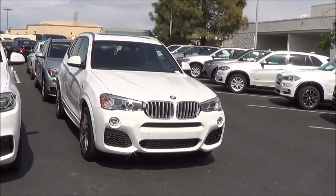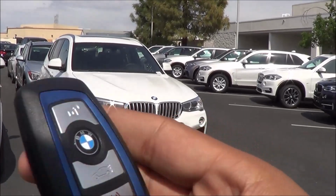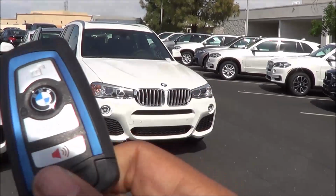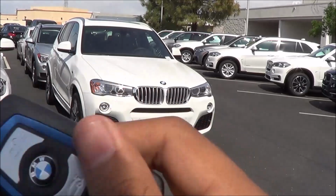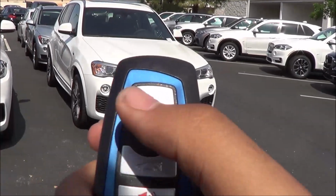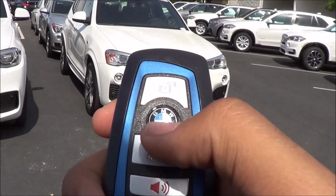Now here goes the key fob for the X3. I like this blue trim surrounding the buttons, pretty nice. Overall, fairly stylish, but not the most stylish key fob I've seen. You do have your unlock, your lock, a button to release your power tailgate, and then your panic button.